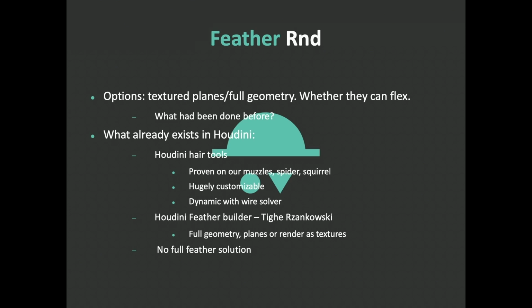So looking at the options we had, you can go textured planes, or you can go full geometry, and you can decide whether you want the feathers to flex or not, or sort of individually flex. There's systems out there that would have static feathers that were groomable, but each individual feather would be static. But I felt that there was potential for us to need to have individual control over each feather. So I had a bit of a look at what I'd done before, and as I say, I was leaning towards a full geometry solution.